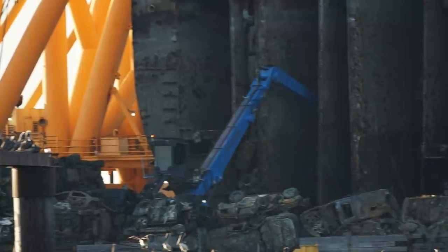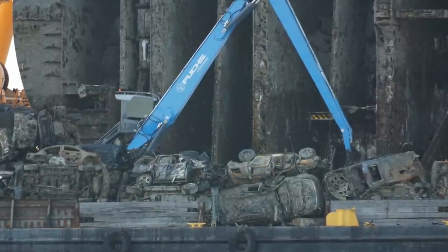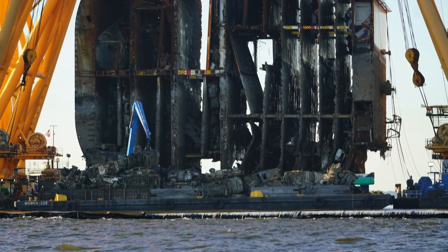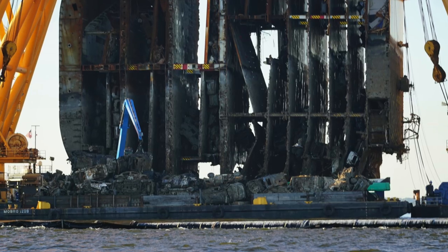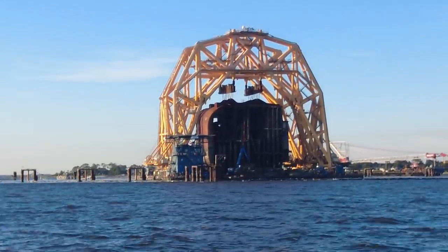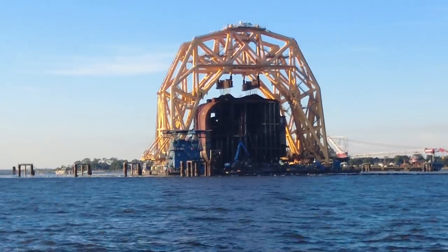They were still working, and they have amassed quite the collection here of cars off of Section 4. Look at that barge, and look how many cars they have collected today. It's been busy, and they have been productive.